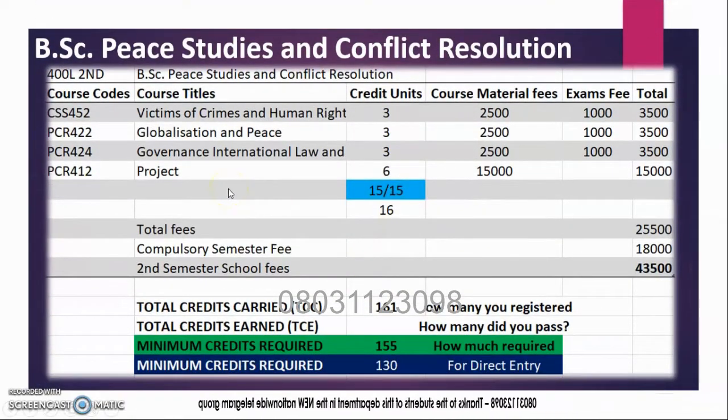Here we go. Final semester of the course. There are 4 courses, which includes a project, 6 units. You are expected to pass 15 and you registered 15 for those starting from 100 level. Then you may need to add more if you started as a direct entry student. And the fee for those from 100 level is 43,500. Extra fee will be required for direct entry. That will be adding more courses. Even those that started from 100 level may need to add more, to give them more opportunity to pass. Even if they fail one, the other one will help them.